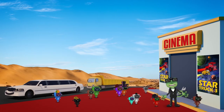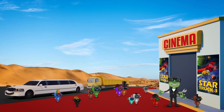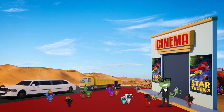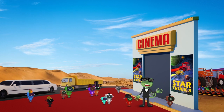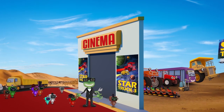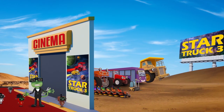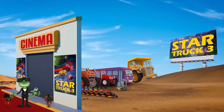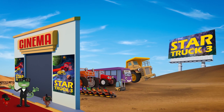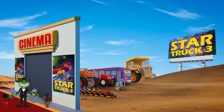Wow, this is amazing. Thank you to Leo and my other truck friends for driving us to the movie in style. I'm sorry they can't join us all in the cinema. They're too long to fit in the seats. Hang on a minute. This isn't a regular movie theatre. It's a drive-in. That means everyone can watch the film. Even my truck friends. Hooray!